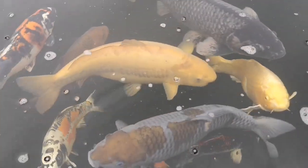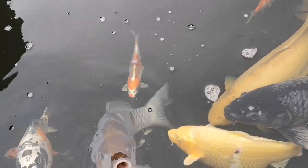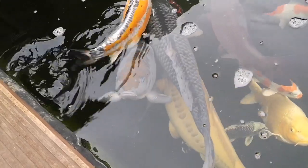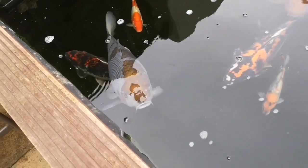The wound I had on the Shiba, the raised scales around it have all gone down now, but it still doesn't look fantastic, but I'm hoping it's on the mend. It doesn't look to have got any worse anyway. Keep an eye on that over the next few weeks.